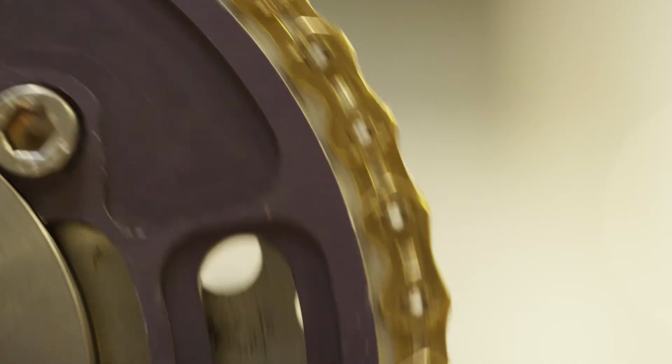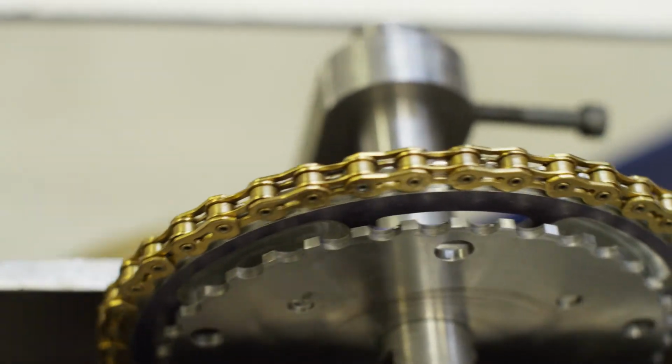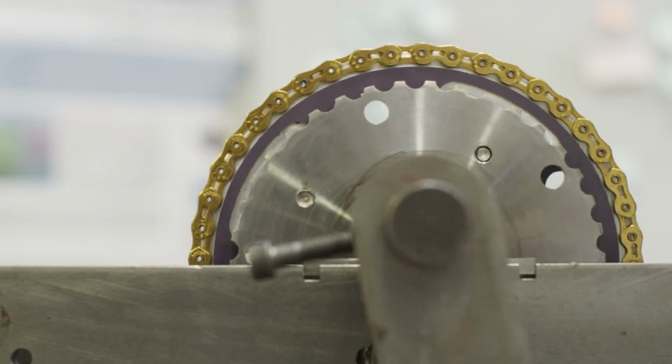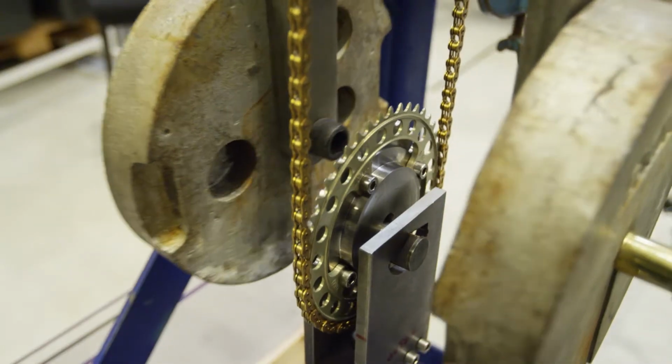One of the breakthroughs we had was to think of using a pendulum to measure efficiency. We realised that if we drove a chain drive with a swinging pendulum, then we could measure efficiency by monitoring how slowly the pendulum came to rest. We also realised that if we used a laser to measure the movement of the pendulum, then we could get extremely accurate results. You can see the test rig here.